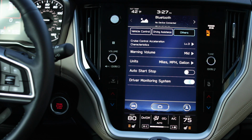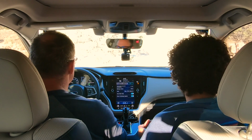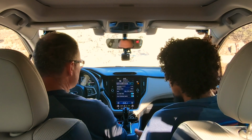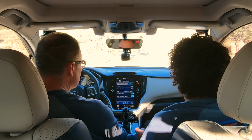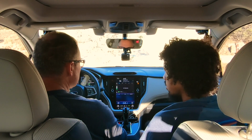Blind spot detection, lane departure prevention, pre-collision braking. Those are going to be listed under that section. Okay. And then you also have another section in there that allows you to turn off that driver monitoring system, the auto start stop, as well as adjust the warning volume, the cruise control characteristics that we talked about earlier, as well as change your units, miles, gallons to kilometers if you wish.